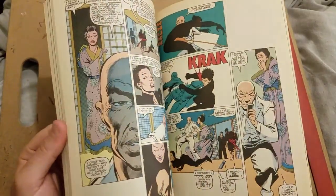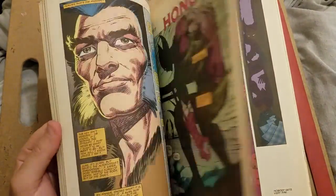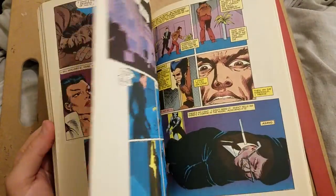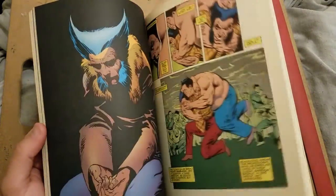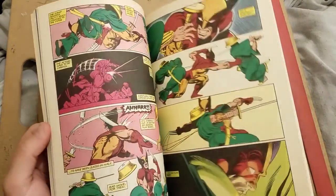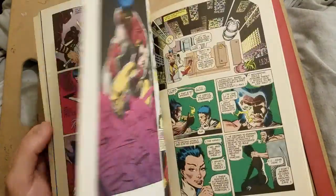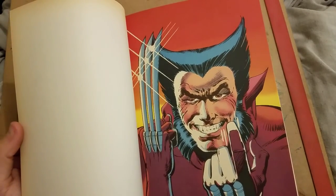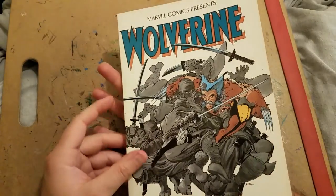And this is a classic Wolverine story. Some of you are going to be shocked, but I have never read this. I know of it. Of course, everyone does. I've seen the covers and things, but I've never read it. So I look forward to experiencing it. There's the image everyone knows there. And yeah, I found this for $5.